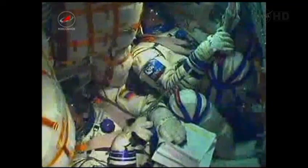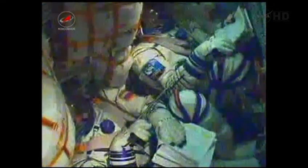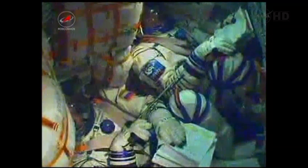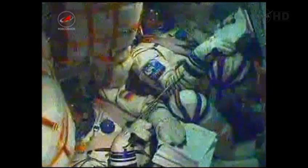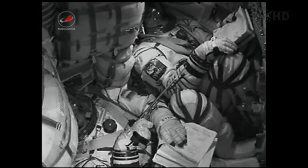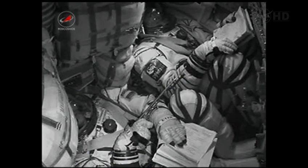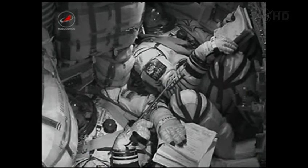We have separation of the third stage. The visiting vehicle officer reporting to Flight Director Heather Rarick here in Mission Control that the core stage has separated. The core stage engine now finished and dropping away. About 4 minutes of powered flight remaining. Soyuz is being propelled by a single engine of the Soyuz's third stage. That engine providing 30 tons of thrust and is going to burn for 4 minutes and 2 seconds.